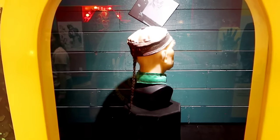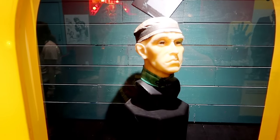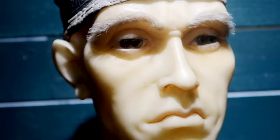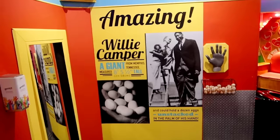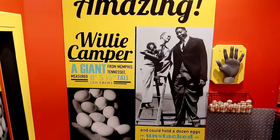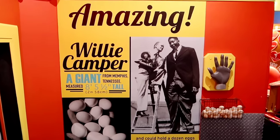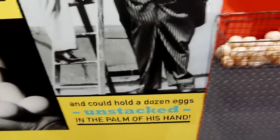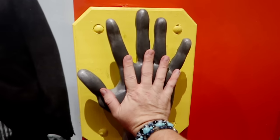Here's Liu Cheng, born with double pupils in each eye. Papula duplex is an extremely rare condition where a person has two irises, retinas, and corneas in the same eyeball. Here they're talking about Willie Camper, a giant from Memphis, Tennessee. He was 8 feet 5 1/2 inches tall. And you can measure your hand to his because he could hold a dozen eggs unstacked in the palm of his hand. So here they have eggs and they're challenging you to do the same thing, but I'm guessing I won't be able to because look at that. Come on now.